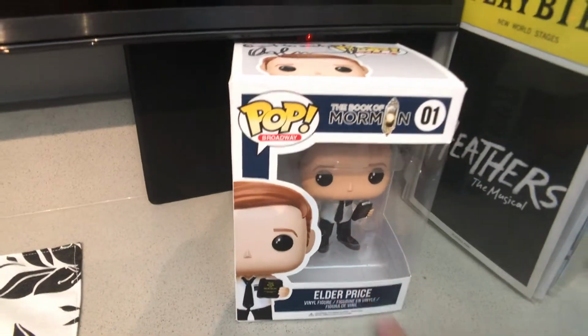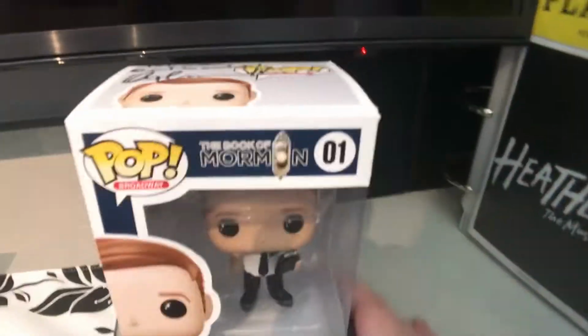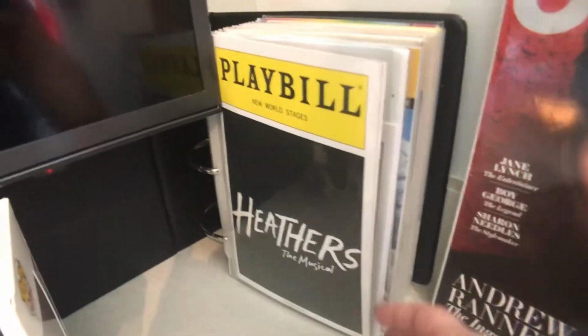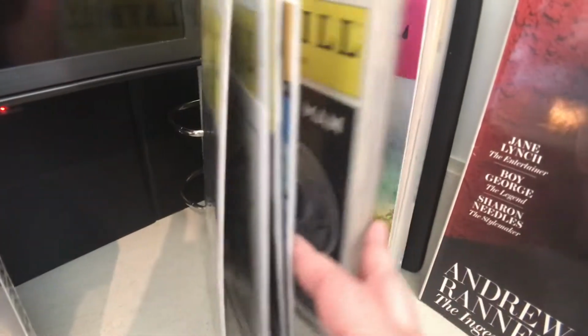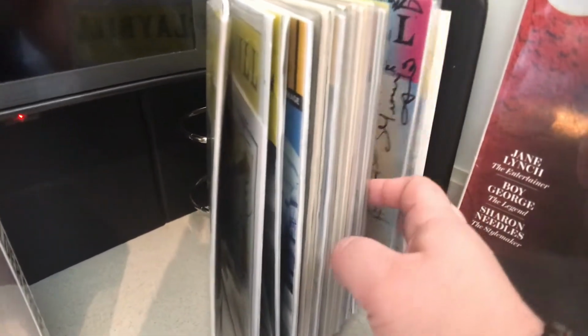This is my Elder Price Pop. I actually got it signed by Andrew at Broadway Con. It was pretty exciting. I keep my Heathers playbill out front because that's one of my favorites. You know, some signed stuff in between here, lots of different playbills. I'll show you them all in a different video. I am running out of room and we'll need a new one very soon.